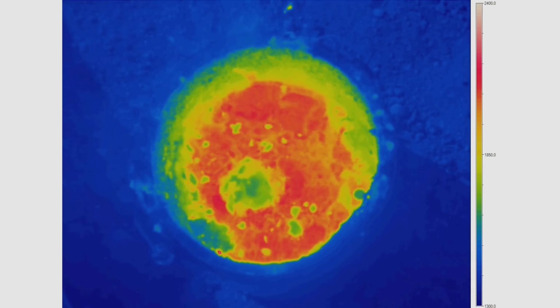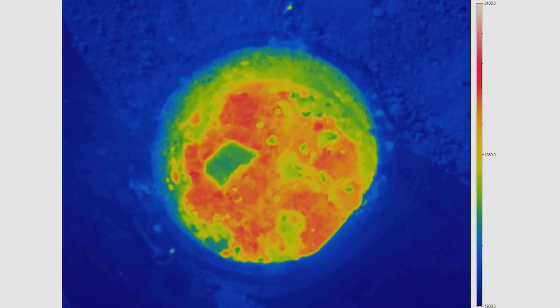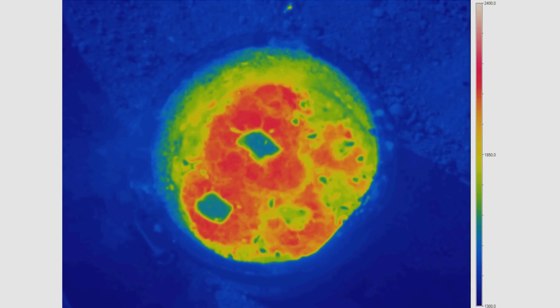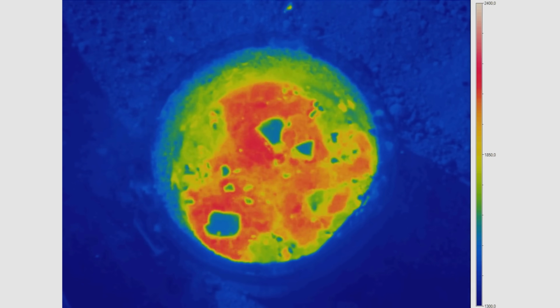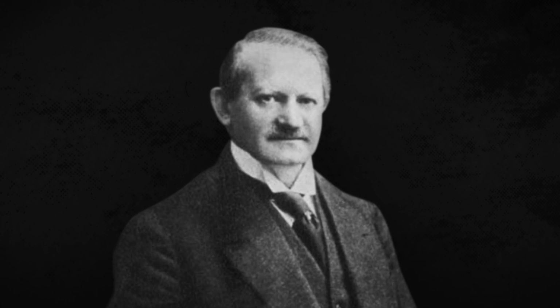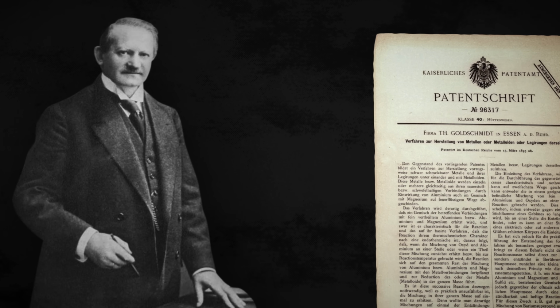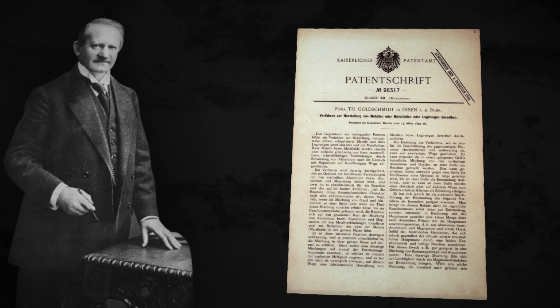Ordinary rocks like cobblestones rise to the surface, just like the slag, as the denser metal drops to the bottom. And this is key to producing high purity metal in the crucible. So Hans Goldschmidt had developed a process to make pure metals like chromium, copper, and iron. This could be great for chemistry and making dyes, but Hans suspected it could have even broader applications. He patented the process in 1895 and wrote it up for publication.